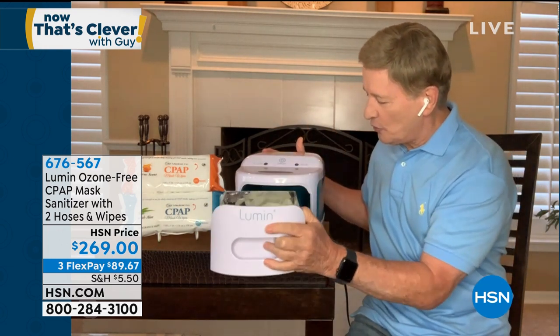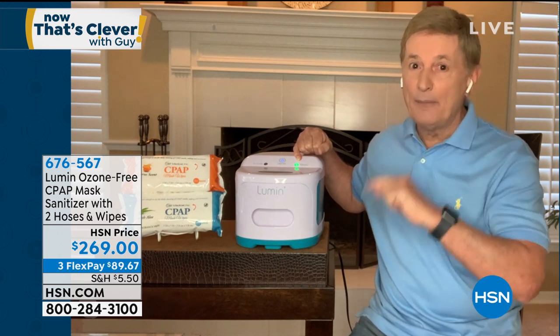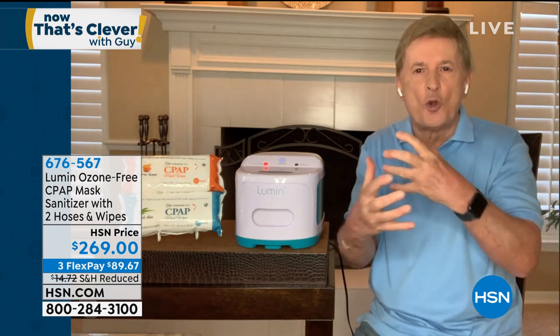Now, here's all you do. You just slide the drawer back in. As Guy pointed out, the green light comes on. That means it's ready to go. Press the button, red light comes on, it's in cycle. Now that UVC is going through everything.